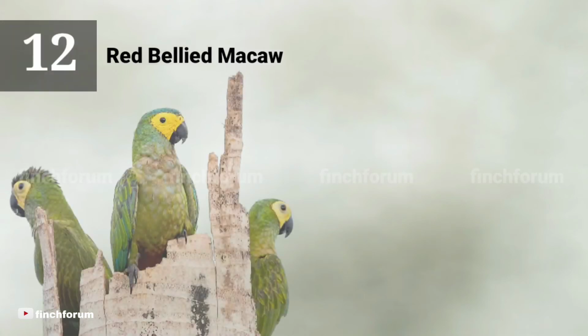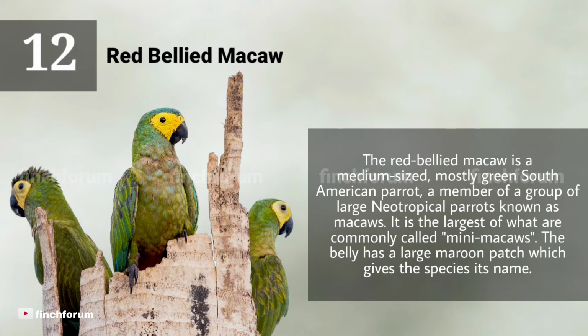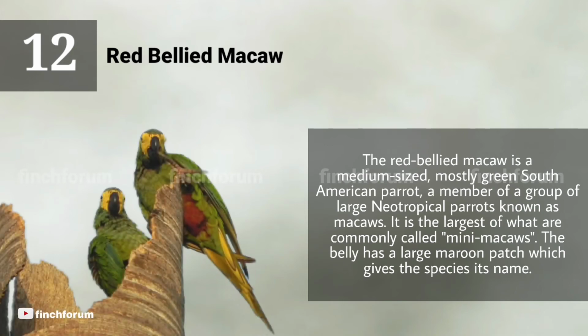Number 12. Red-bellied macaw. The red-bellied macaw is a medium-sized, mostly green South American parrot. A member of a group of large neotropical parrots known as macaws, it is the largest of what are commonly called mini macaws. The belly has a large maroon patch which gives the species its name.